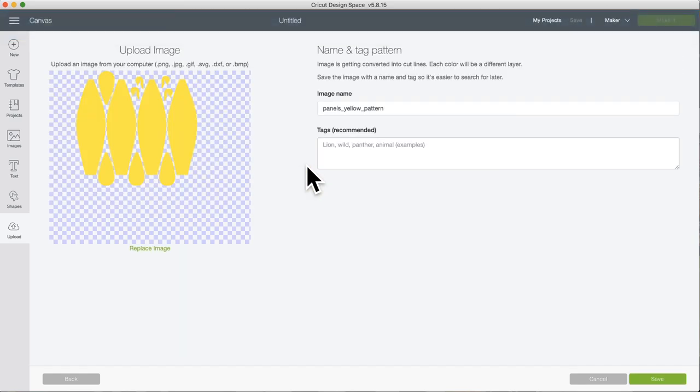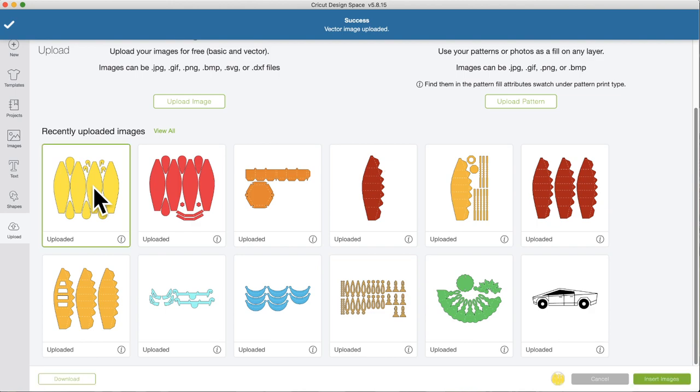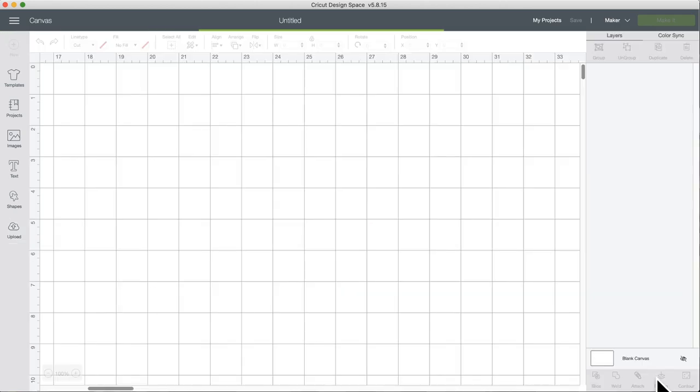This is the last one. There were extras up there, and I'm not sure what those are because I didn't open them. So now what I'm going to do is click all of these that belong with that file and insert images. Now there's nothing more I need to do. I should not need to size these, I don't think.